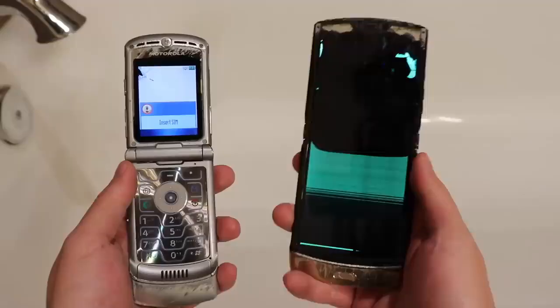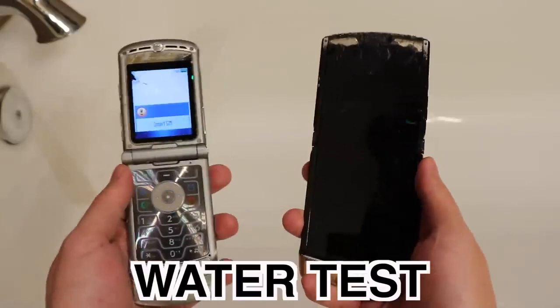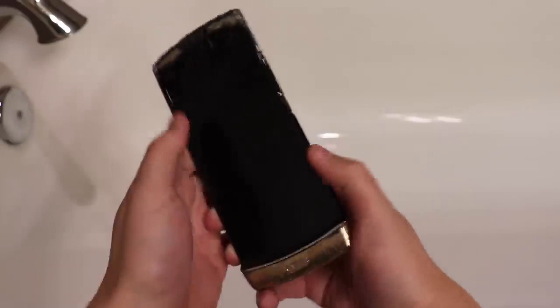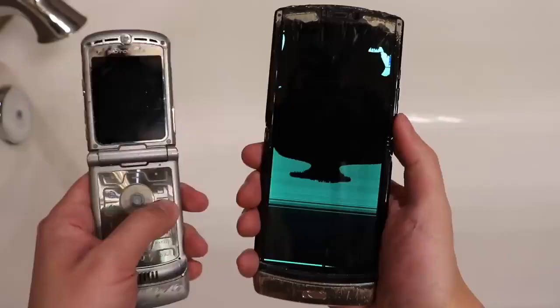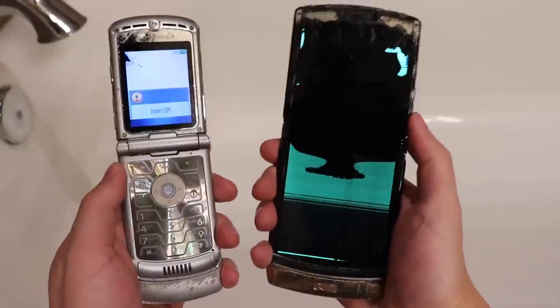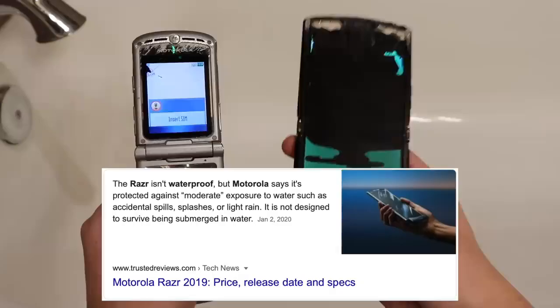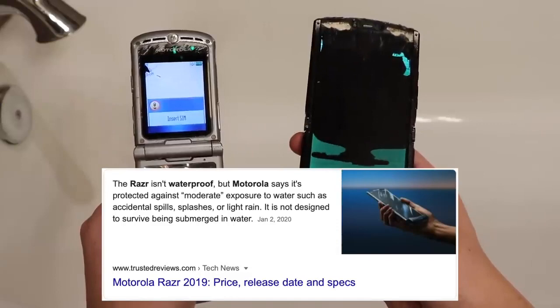Now for the fourth test, the water test. Did this just die? I think this just died from me holding it. Oh wait, I got it working again somehow. So yeah, the water test. Which Razr would survive after Hannah Baker from 13 Reasons Why uses it in her bathtub? Motorola says that the new Razr can handle moderate exposure to water, but I don't think it has that advantage anymore now. Let's find out!